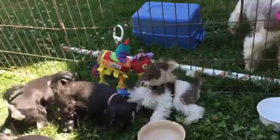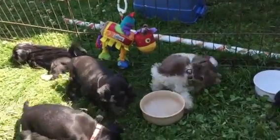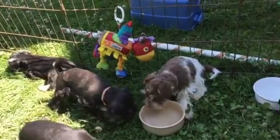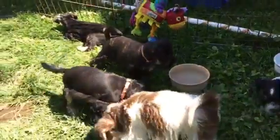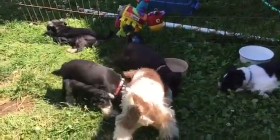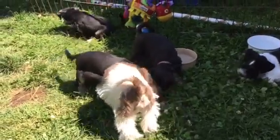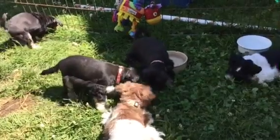Hey, you and your two sisters are nearly identical in size, which doesn't help me at all figure out which one of you I want to keep. And the liver tan party boy in the middle is actually a 9 week old peanut atom puppy that is currently being held back for breeding consideration. He just might be one of our future studs. We'll see.